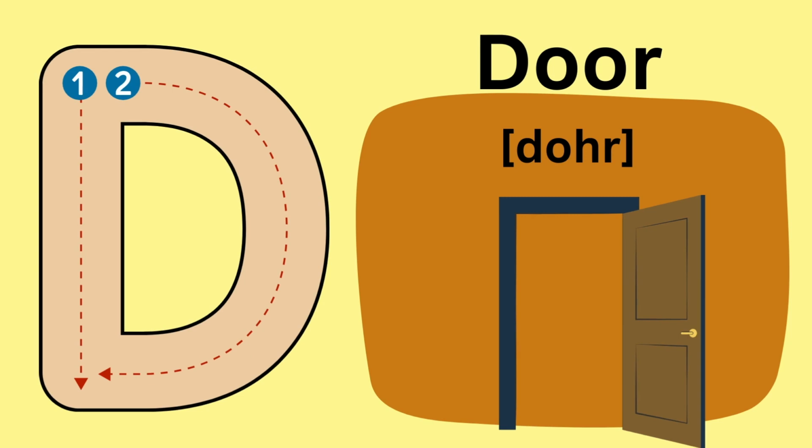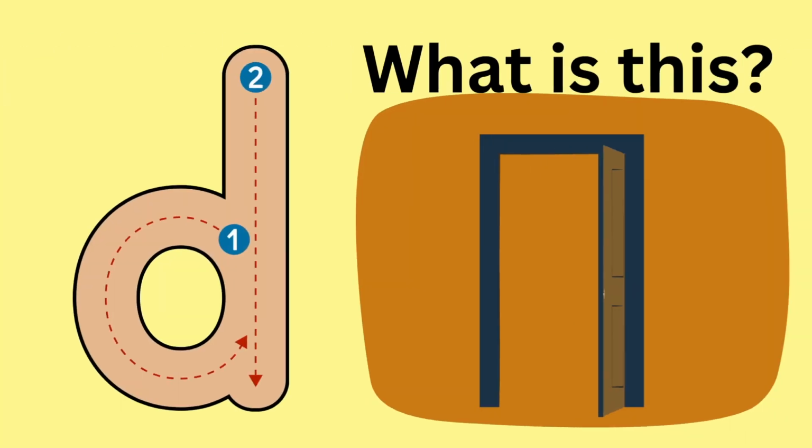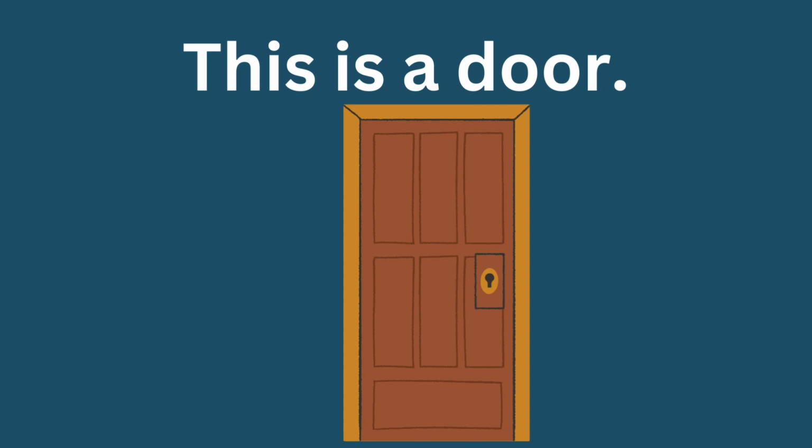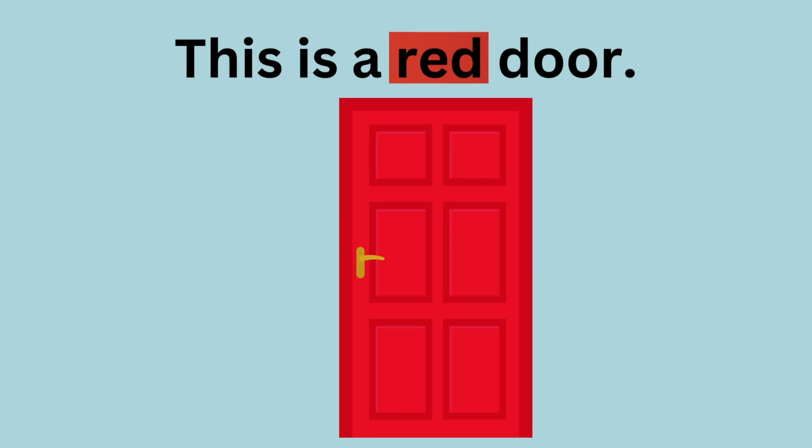Door. What is this? This is a door. That was a quick one. What color is the door? This is a red door.